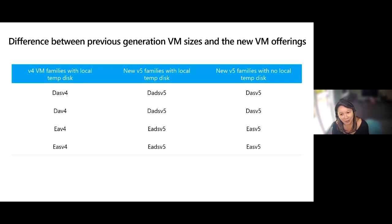So hopefully this table gives you a little bit more on what the old sizes mean and the new offering that we have today. Next, please.